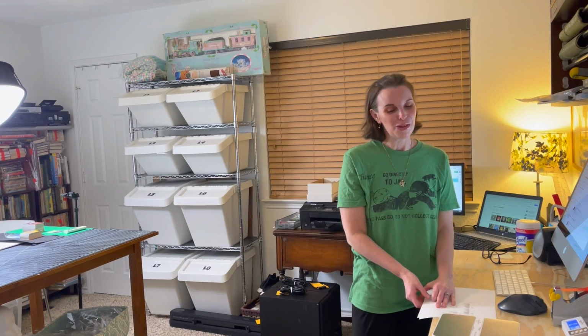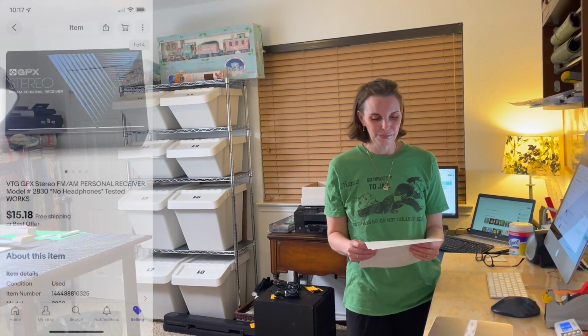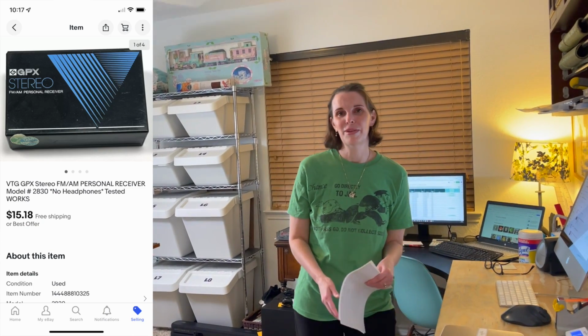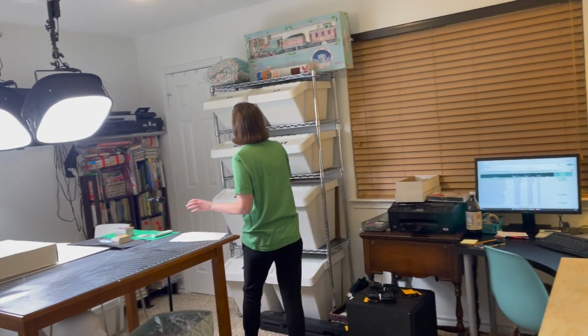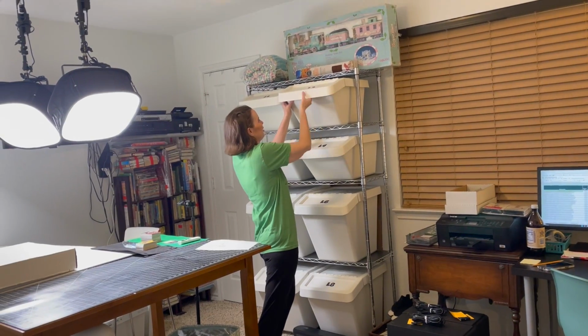Unfortunately, our sales this weekend were a little bit sluggish, but let's go ahead and get started. The first thing that we sold was a personal AM/FM vintage stereo, like a handheld stereo. So let's go ahead and pull that. That's in this bin, which is extremely heavy.